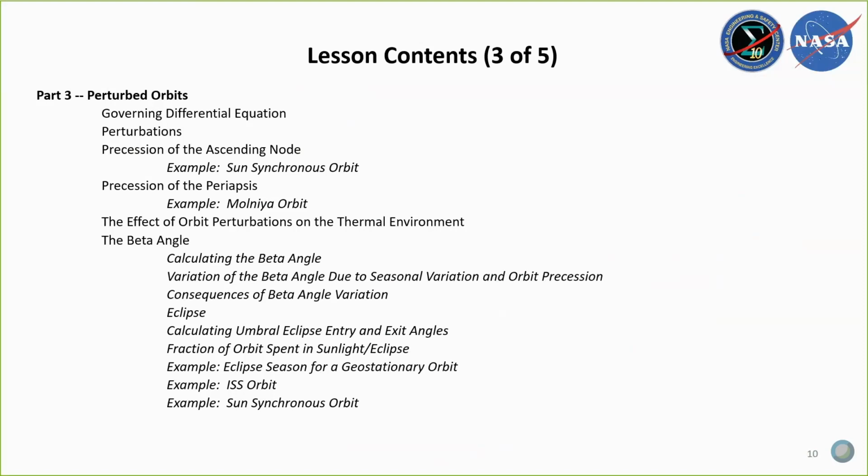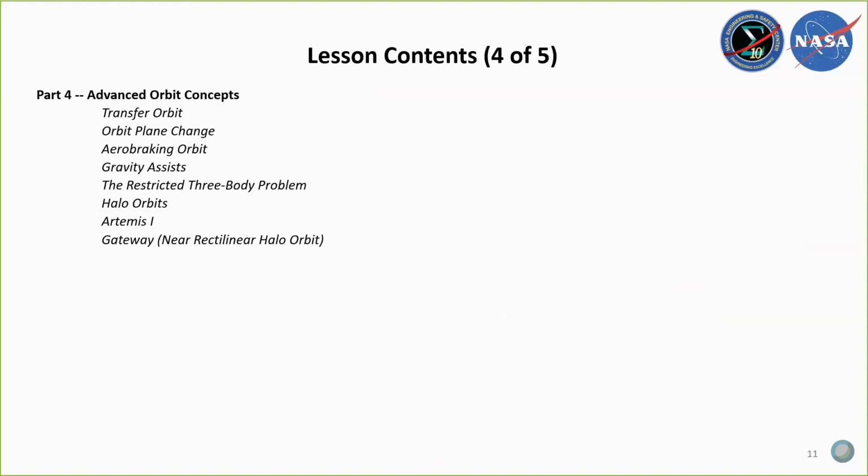We're going to look at the variation of the beta angle due to seasonal variation and orbit precession. We're going to talk about some of the consequences of beta angle variation, like eclipse, calculating umbral eclipse entry and exit angles, and how much time we spend in sunlight or eclipse. And then we've got a few examples there. One of them is eclipse season for a geostationary orbit. We'll talk about what a beta angle profile looks like for a space station orbit, and then we'll take a look at sun-synchronous orbit and how flat the beta angle profile is for that.